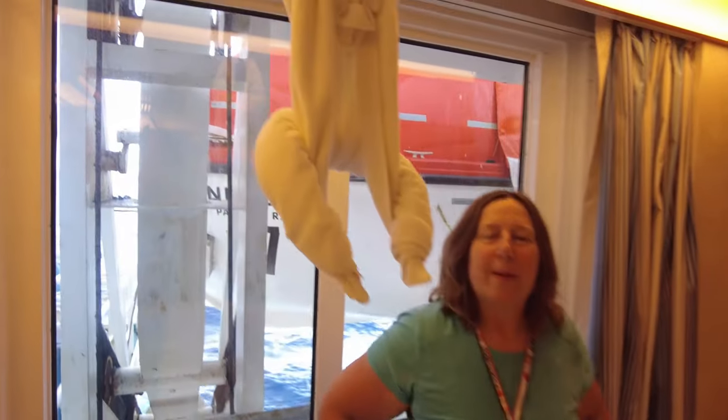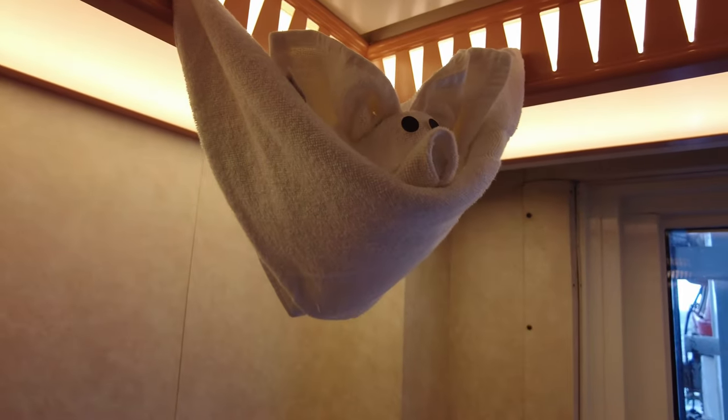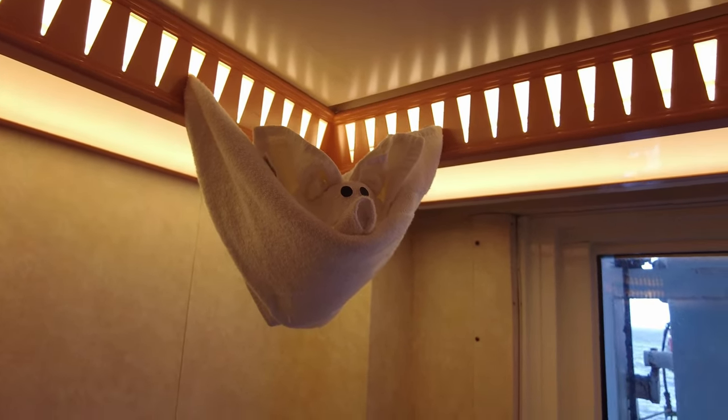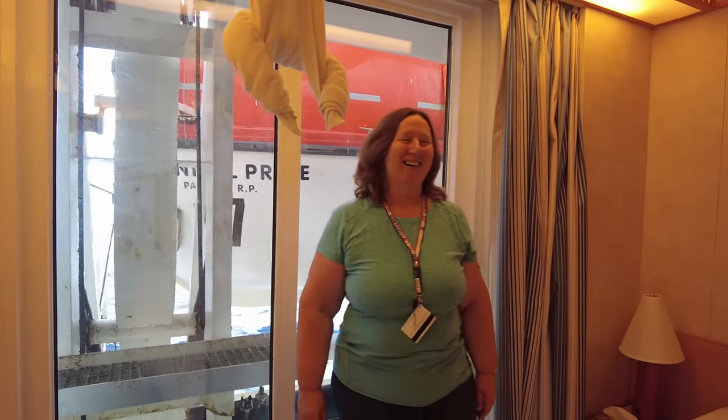So which one is this? I think it's pig in a blanket. Or in some countries known as a bat. Is that a bat? Oh. I thought it was a pig in a blanket. Ding. Buffet time. Ding. Okay, let's go.